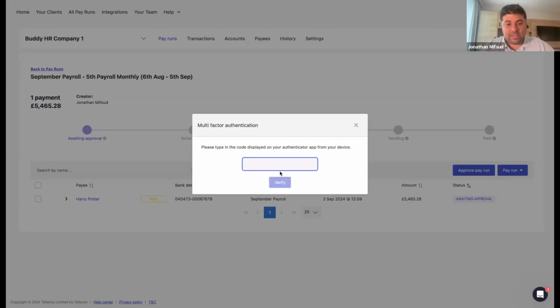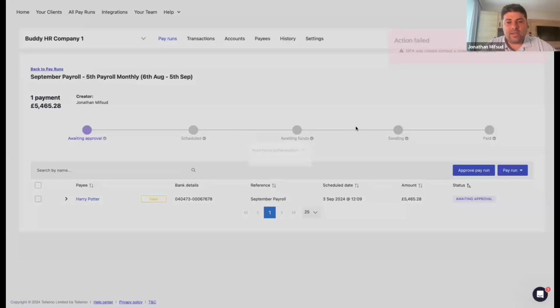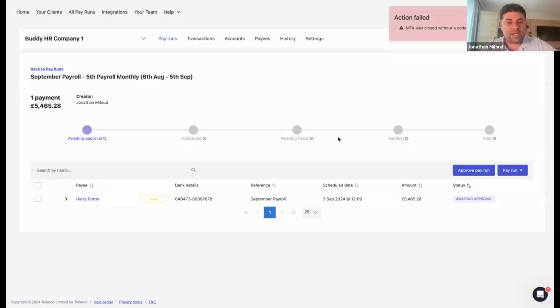Once you approve the pay run, obviously the system will ask for the two-factor code. That approval that I've just shown can also be done by the client if they are the authorized approver. So you're not taking the risk of approving a payment on behalf of your client. Once that is verified, the system will just wait to have funds in the account and effect the payment.